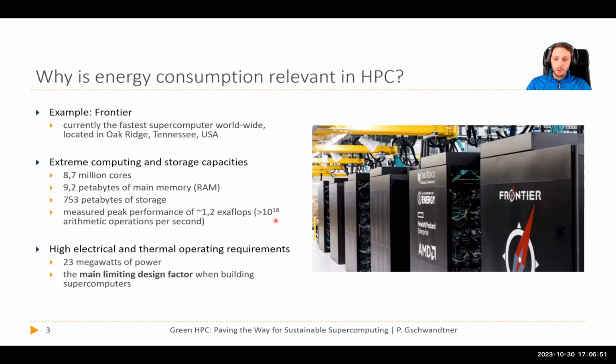And of course, we don't get that computational power for free. We need to spend some energy and electricity on it. And so the system has pretty high electrical and thermal operating requirements. First of all, I could just give you the number. I could say that it consumes 23 megawatts of power during operation.